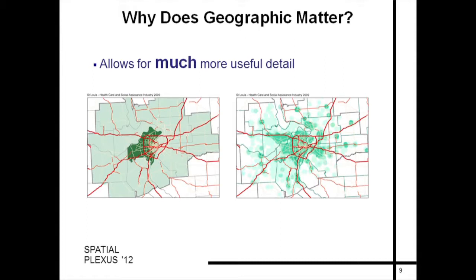I don't know, but I think an economic development professional could tell a better story with the one on the right.